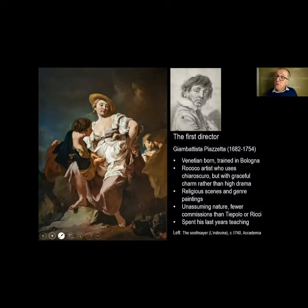He's Venetian born, but did his training in Bologna, a little further to the south. Again, that tells you that Venetian art was in something of a decline in the late 17th, early 18th century. His artistic style, which you can see in the painting on the left here, is described as Rococo. That is a late Baroque style. He uses the intense contrast between light and dark, the chiaroscuro, that we see in Baroque painting, but it's not like a Caravaggio, for example. There's a much lighter, graceful charm to a work like the one on the left, which is called the Soothsayer or the Indovina, rather than the high drama of the Baroque. So the first work that you can hunt down in the galleries of the Accademia is a work indeed by its first director.